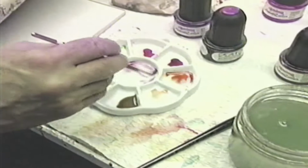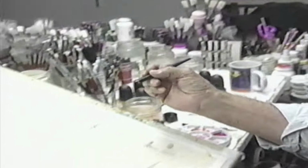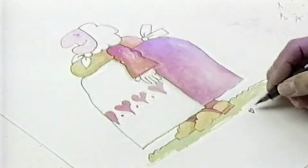Oh, I forgot something very important here. Very important. It's a little heart, which is my trademark. And then I put the T right around the heart.